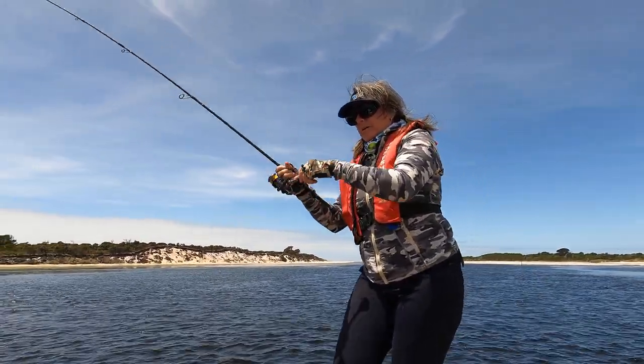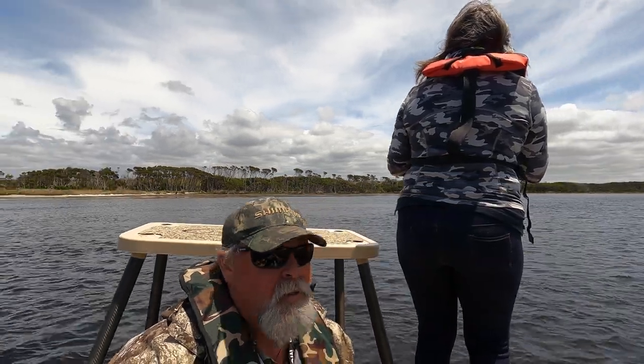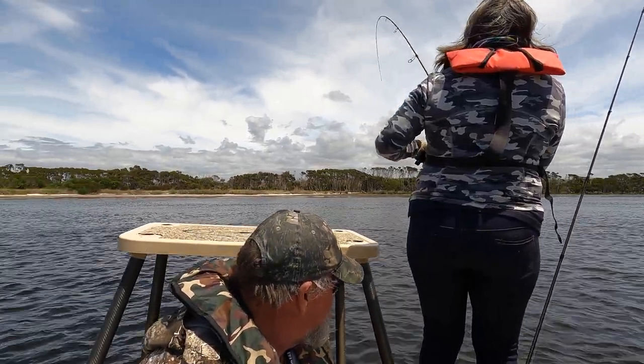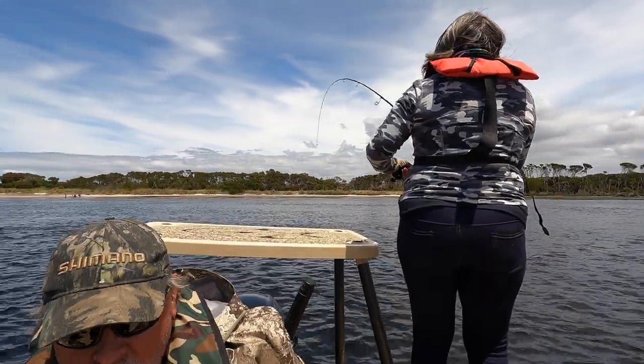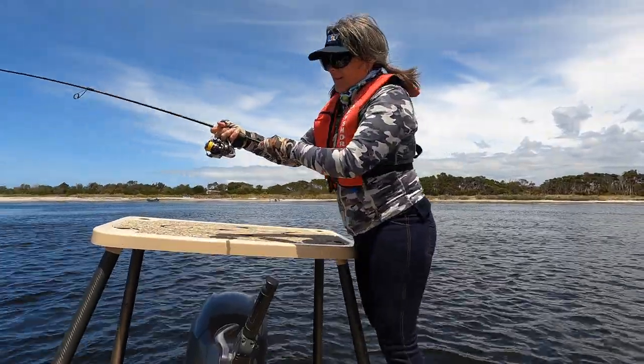Just gonna have to walk around. There's a good fish. I might have a look at him. It's gotta be a big trevally. Yeah, I can feel his thumping tail. What colour? Silver? Yeah, I can see. Here he comes. Oh, he's a good trevally.